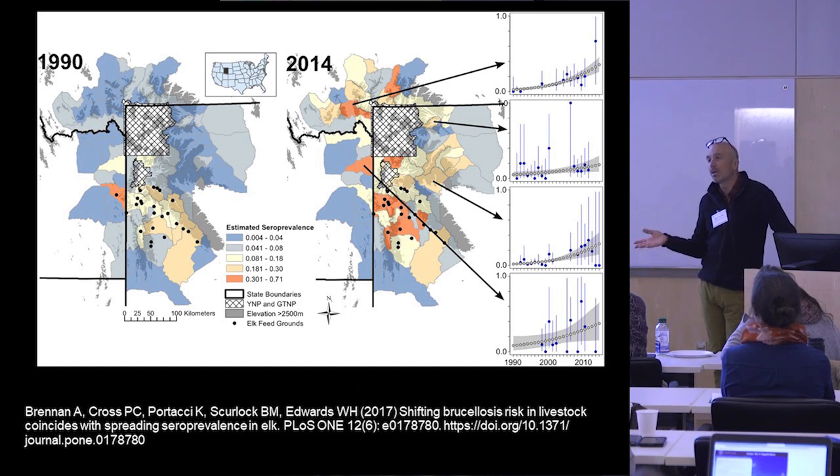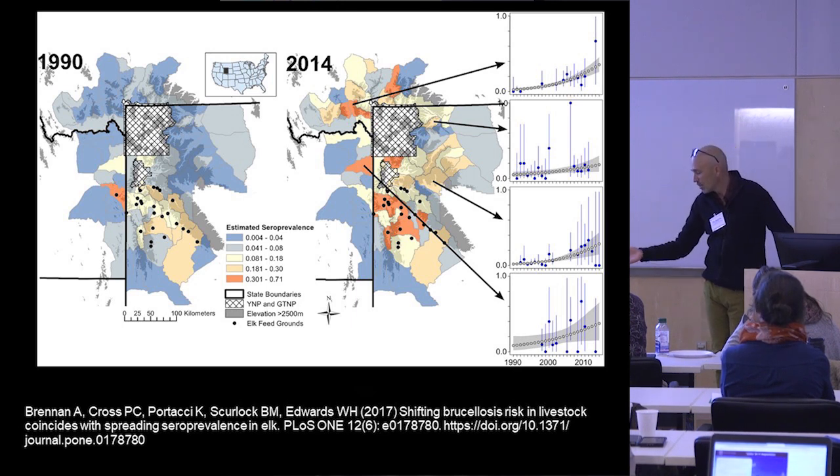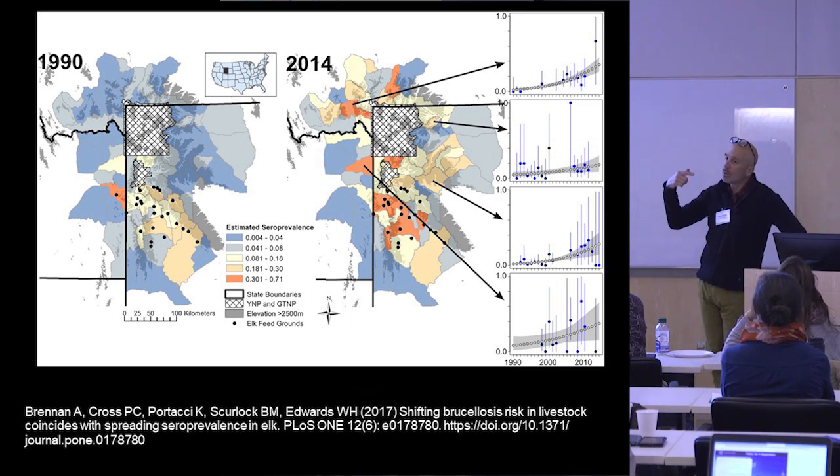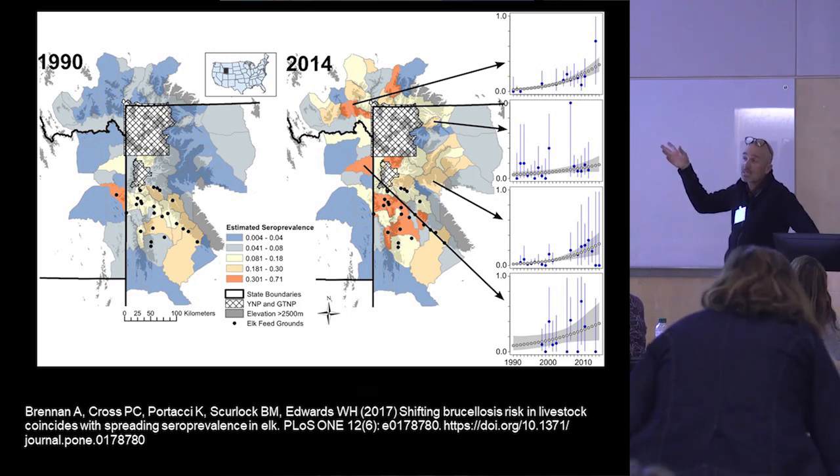The University of Montana is working on isolating, getting DNA from, or a lab technique to verify brucella in the scats. Because if a dog alerts, we pick up the scats, we need to verify it some way. So I'm going to return to that idea of verification in the field because it's really important. But that's one of the things that's hampering this.